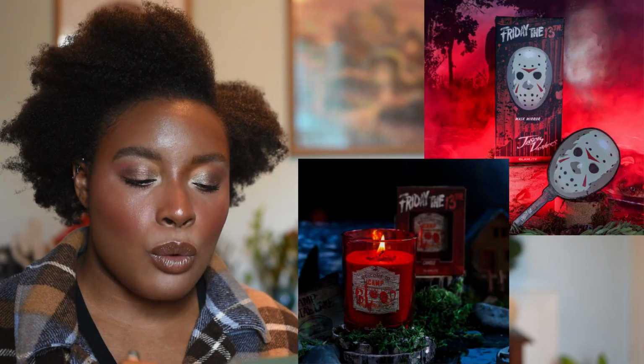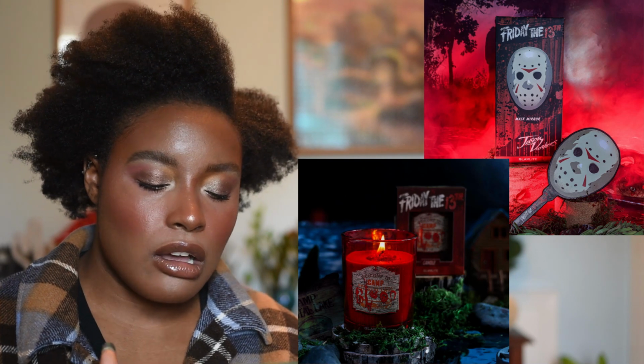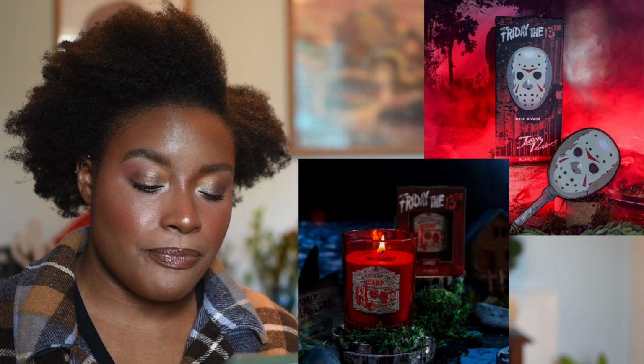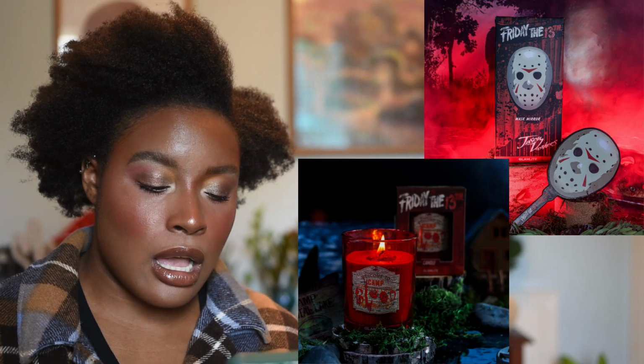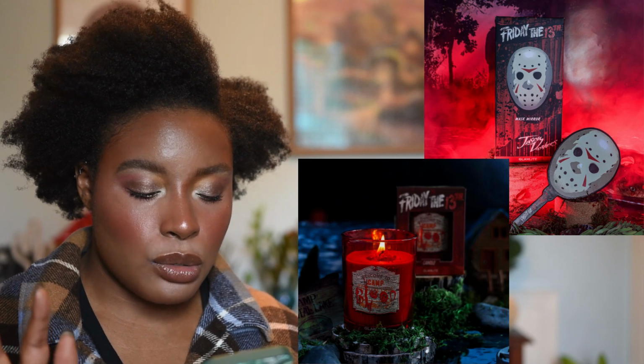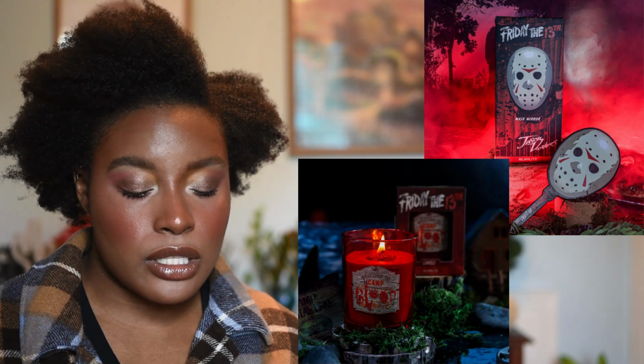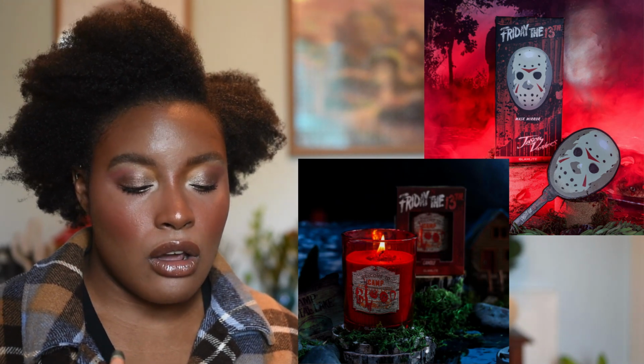I do see a sneak peek that the eyeshadow palette's going to be in a VHS box, and they have showcased the mirror, which has a Jason mask on one side and then just a normal mirror. And then they also have a candle, which is the first one that they've ever released for their brand. This is the Camp Blood candle. It's only $12, which I think is really affordable. I don't particularly love one wicks, but it's an affordable candle overall.